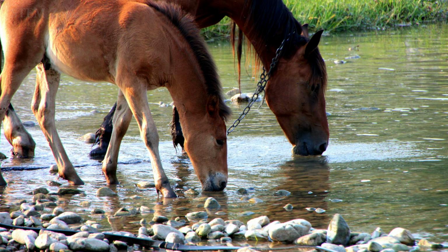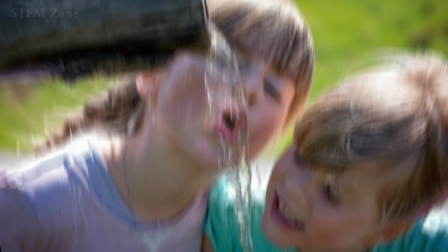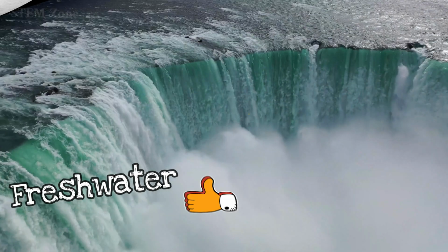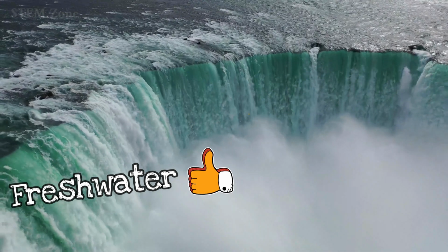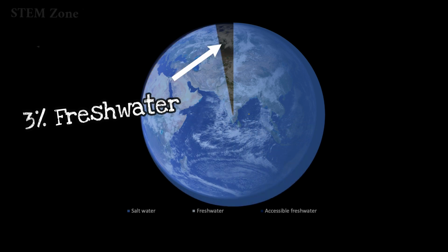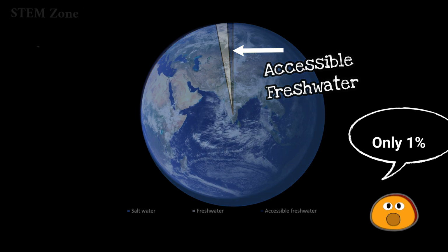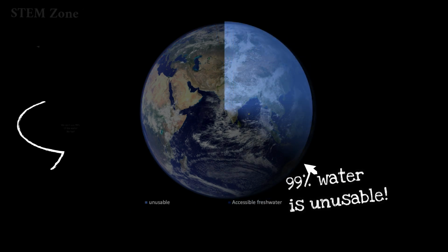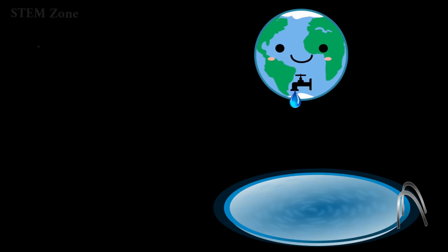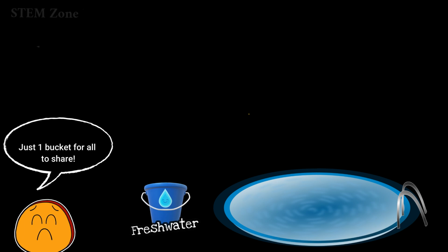All land animals, including us, our bodies are not designed to take this much salt. Drinking salt water in large amounts can even kill us. The only water we can have to survive is the fresh water. Only 3% of all the water on Earth is fresh water, and out of that, only 1% is accessible. So if we do the math, 99% of all the water on our planet is unusable. If we could fill all the Earth's water in a pool, just one bucket of water is the fresh water.